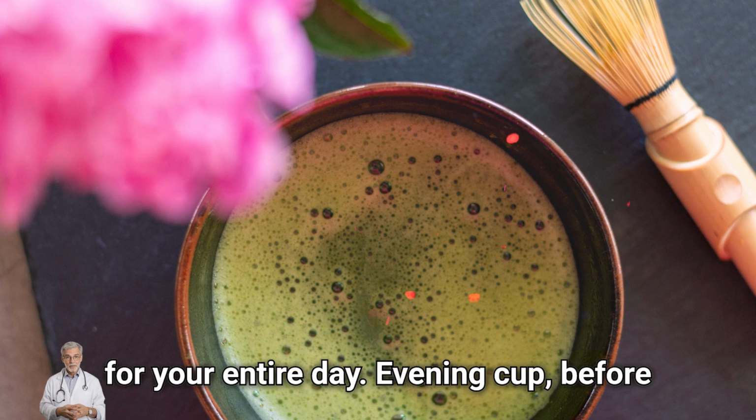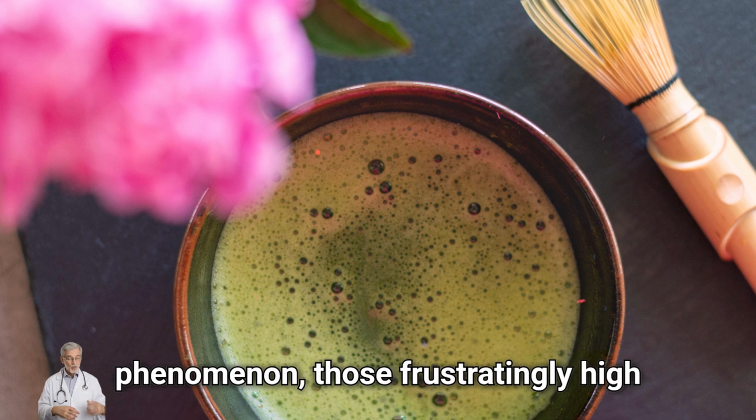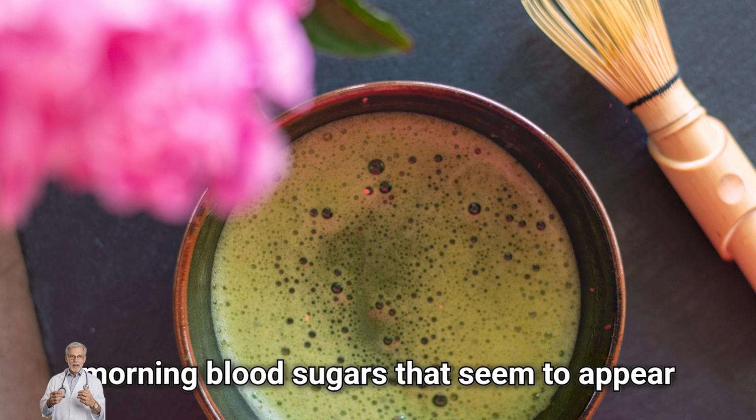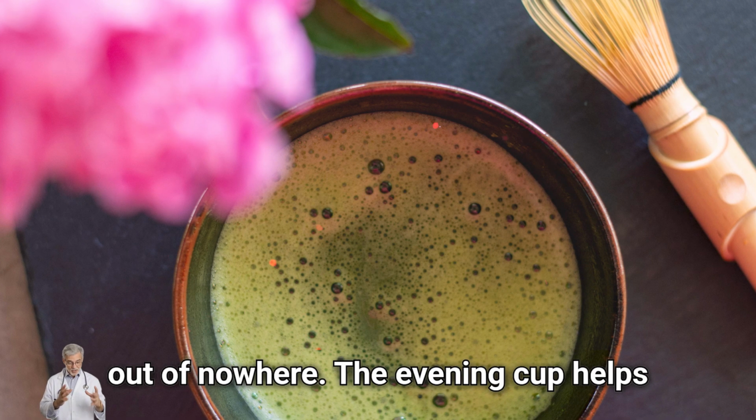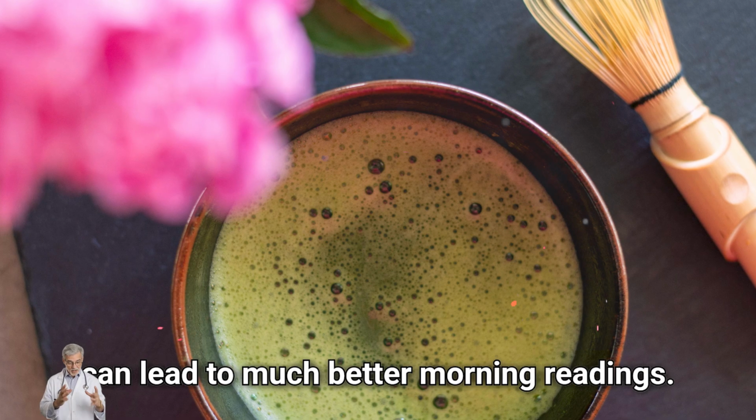Evening cup, before dinner or bedtime. This is especially helpful if you struggle with dawn phenomenon, those frustratingly high morning blood sugars that seem to appear out of nowhere. The evening cup helps stabilize your blood sugar overnight and can lead to much better morning readings.